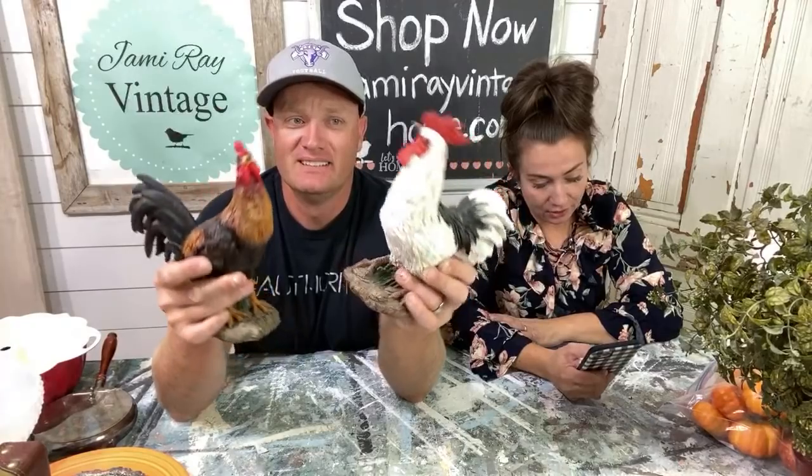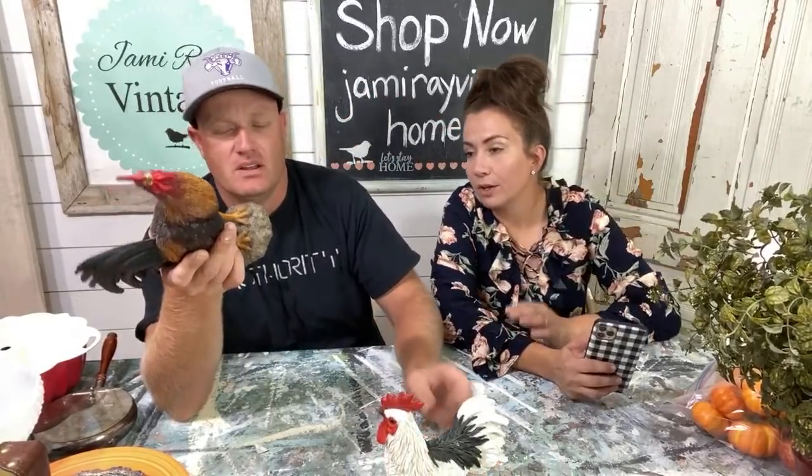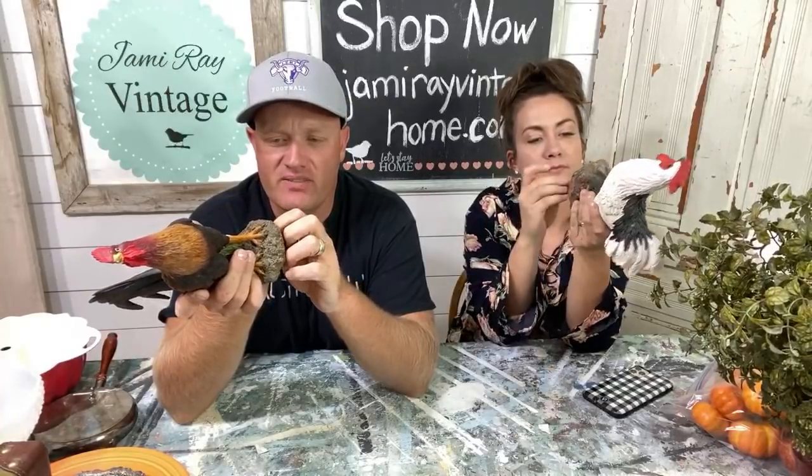Roosters are popular because they look like they are both sold. Maybe they don't want them after I said that. And I paid $1.50. What do you think we're gonna sell them for? They're very detailed, good quality resin. I want to say that these are $14.95 each. $9.95 each. Wow. They originally came from Rite Aid. So you know that Rite Aid means quality, the drugstore.